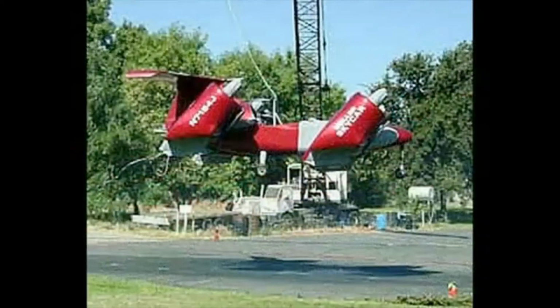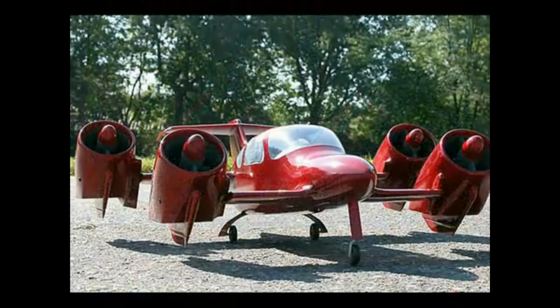I'd like to show you an animation in this next one, which is one element of the Skycar's use, but it's one that demonstrates how it could be used. You can think of it personally in your own way. Rescue vehicle for San Francisco.